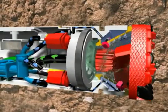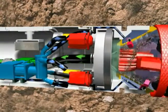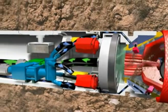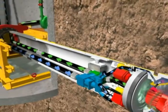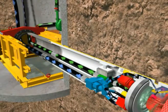The material is picked up in the slurry circuit and transported to the settlement tank through the central slurry discharge hose. The slurry feed and discharge lines pass through the jacking pipes via the jacking frame up to the surface.